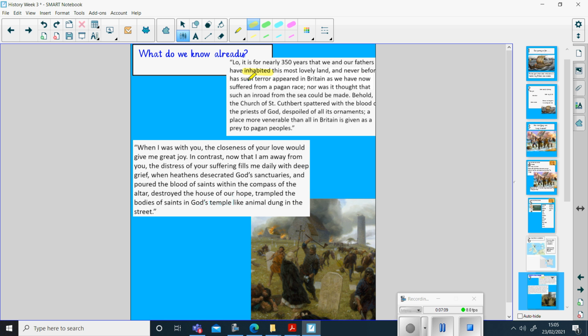So the Vikings were described as terror appearing in Britain, "as we have now suffered from a pagan race." So pagans are people that do not believe in Christianity. They believe in a different God. "Nor was it thought that such an inroad from the sea could be made." So we know that the Vikings arrived in a ship, but the monasteries were built in remote places. They didn't expect this attack to happen.